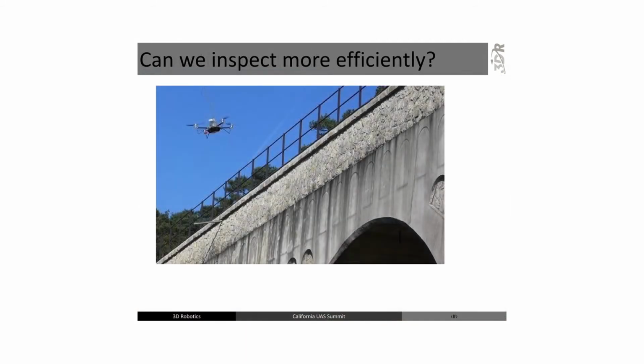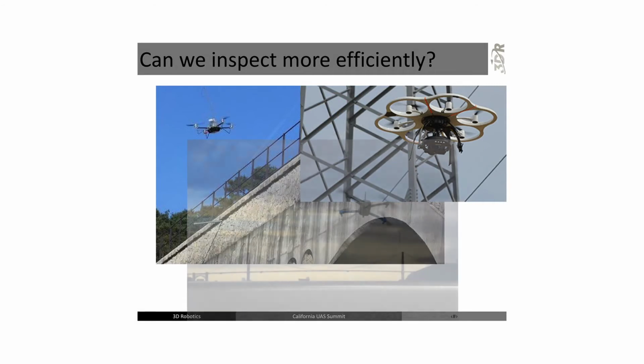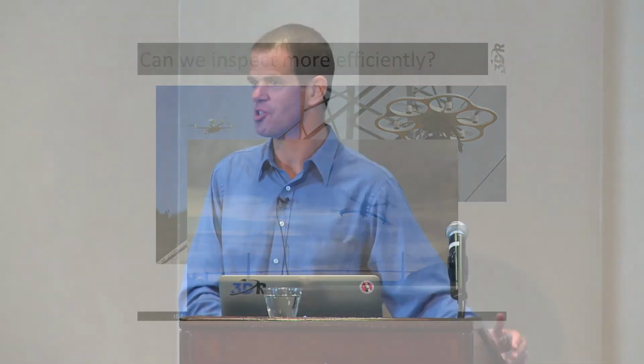So how do we inspect more efficiently? Well, you all know the answer, right? Let's get some drones out there that can be inspecting the bridges and the power lines and things. You put a camera on there, give it a flight plan, and have it go take pictures of all these things. That's what we can do right now. Take pictures and go inspect them afterward. By this time next year, we'll be able to take pictures and make intelligent decisions based on what we see.